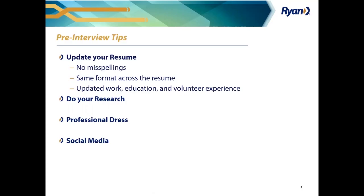And then having the same format across the resume for work experience. If you are going to put the dates worked, if you put the month and year to the month and year, making sure to do that across the board on all work experience. So everything should look clean, concise, clear on there. So keeping format across the resume.